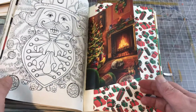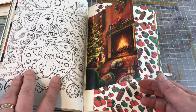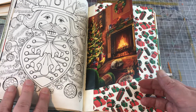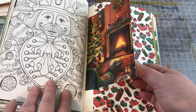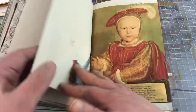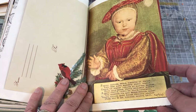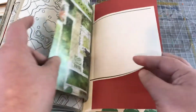Some really beautiful papers in here, and this came to me at Christmas time. It was a coloring book. Trivia is that I'm not really into coloring. I find it really frustrating, and so pretty much any coloring books end up in my journals. Pretty envelope. This particular fellow here. There's another handmade envelope.